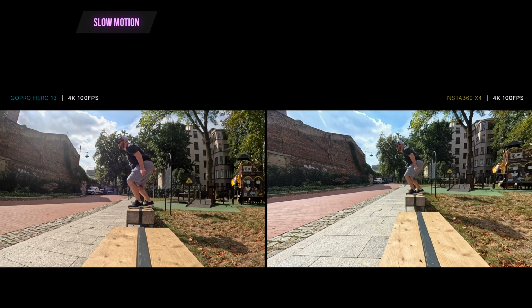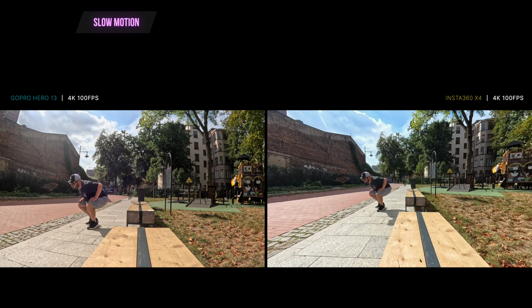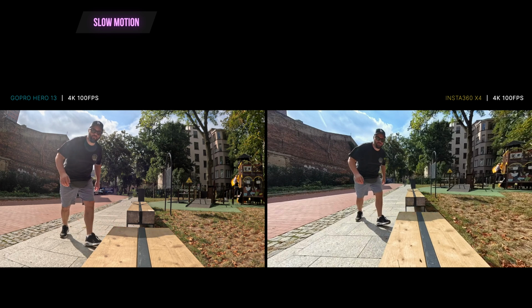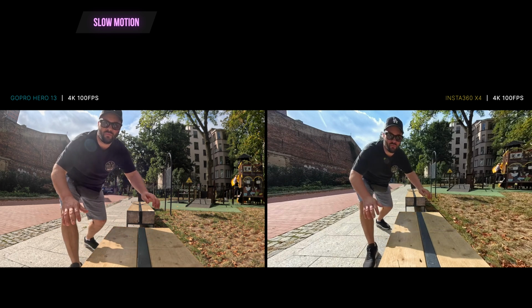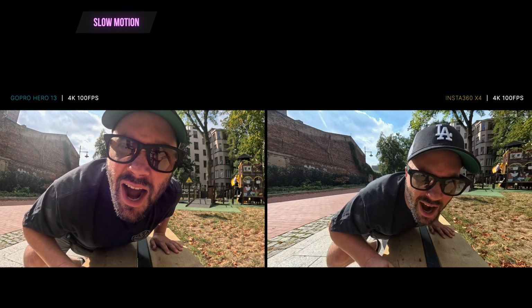Now I know you're all waiting to see a grown man jump off a bench, and this is it. This is slow motion on the GoPro Hero 13 and the X4. It's not amazing, but for slow motion, it does the job, and it looks pretty nice and clean.